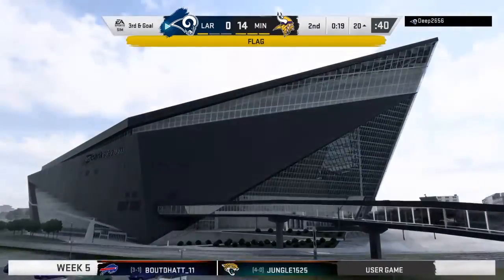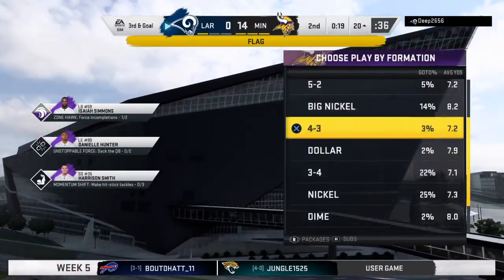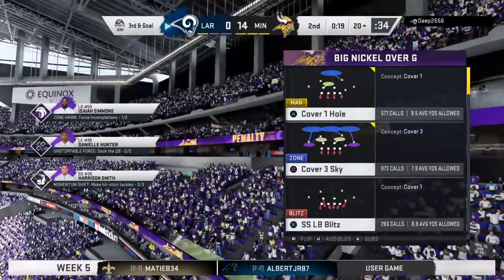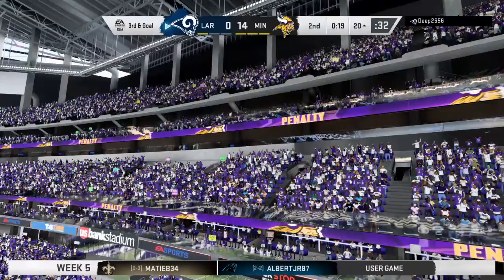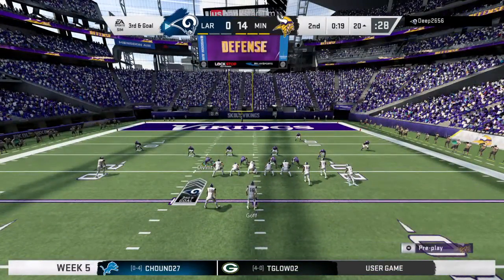Now whistles and a flag down. I think one of the Rams linemen might have moved. A bad time for a false start penalty as they're backed up now for 3rd and goal.